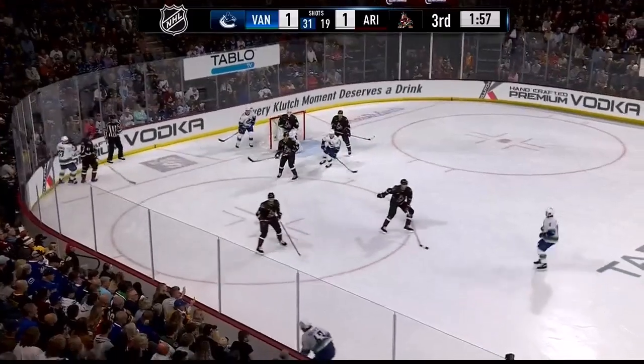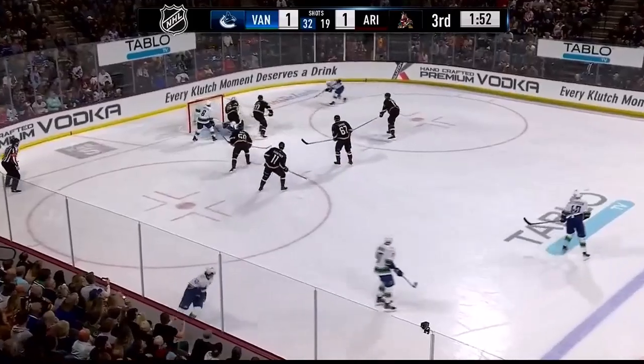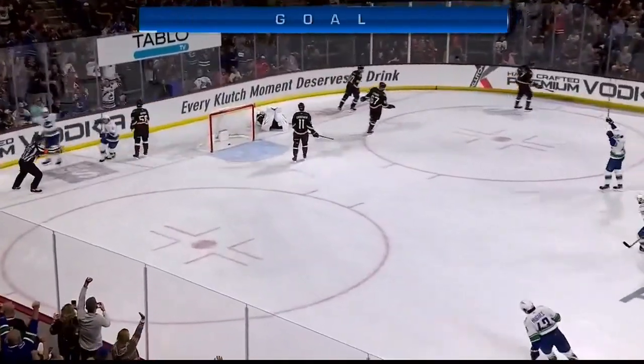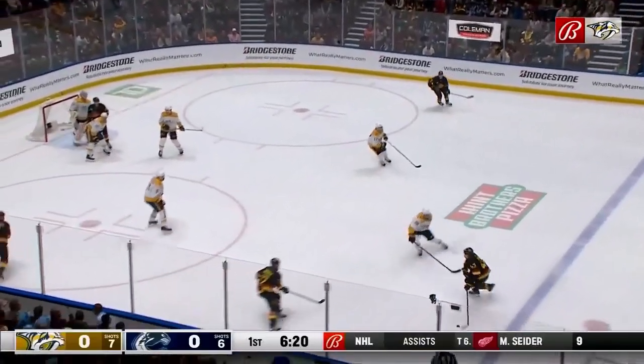Look at the movement by Quinn Hughes. My goodness, that's Cale Makar-like right there, the edge work. Just all over it. Rebound, they score! But these elaborate fakes and skating moves only represent a small part of the offense they generate.